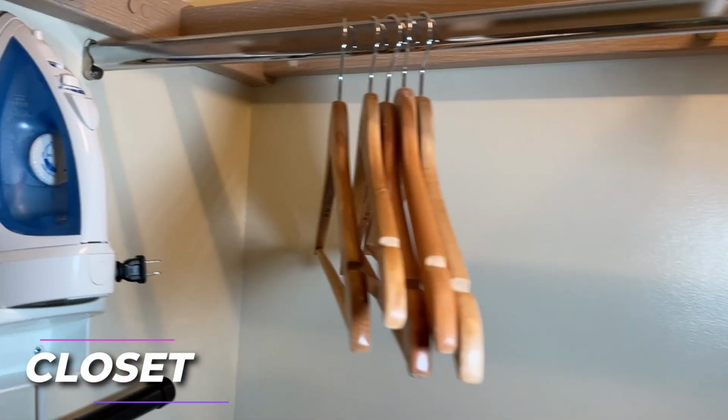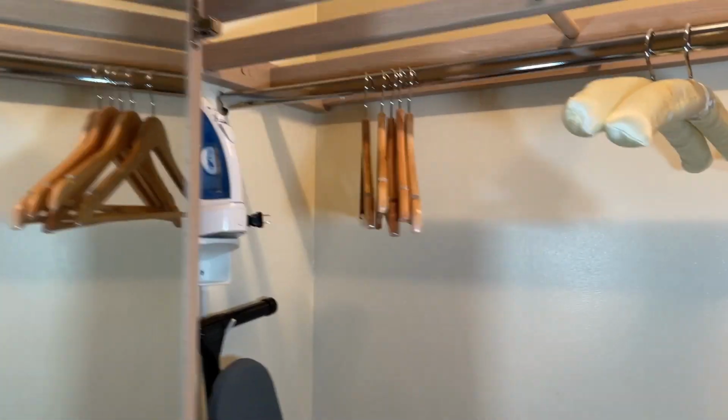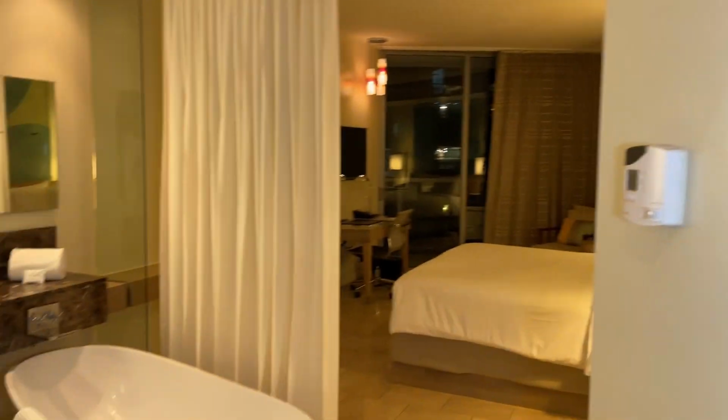In the walls, there is wooden paneling. Right after the entrance, there is a closet with multiple types of hangers for shirts, dresses, pants. Over to the right, there are multiple laundry bags. There's even a shoe shine rag, a shoe shine brush, an umbrella, a luggage rack, drawers for your clothes, an ironing board. There is a full-length mirror on this side of the closet. You can close that and then move on to other parts of the room.